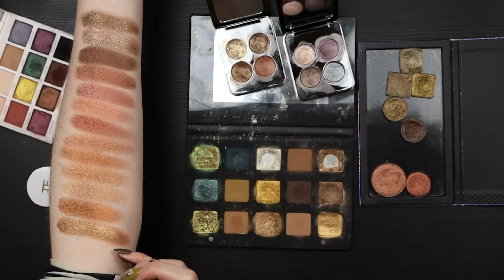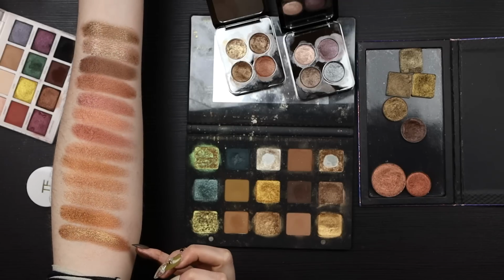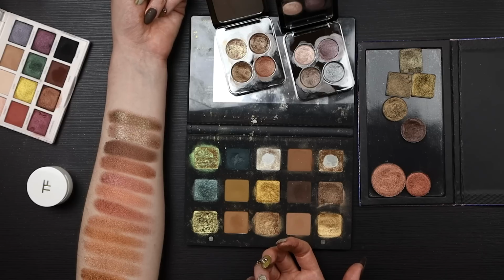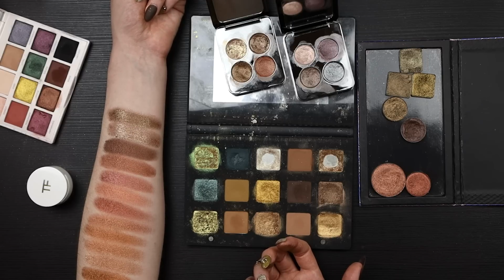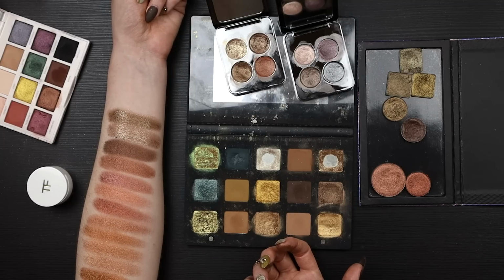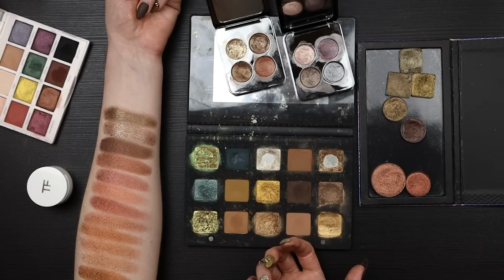And of course it's swatched out to have kind of a duochrome that I didn't really remember it having. Let's look at the Tom Ford. I feel like what we need to do is invoke the Tom Ford. I feel like probably Naked Bronze is the bronze from which all bronzes flow.